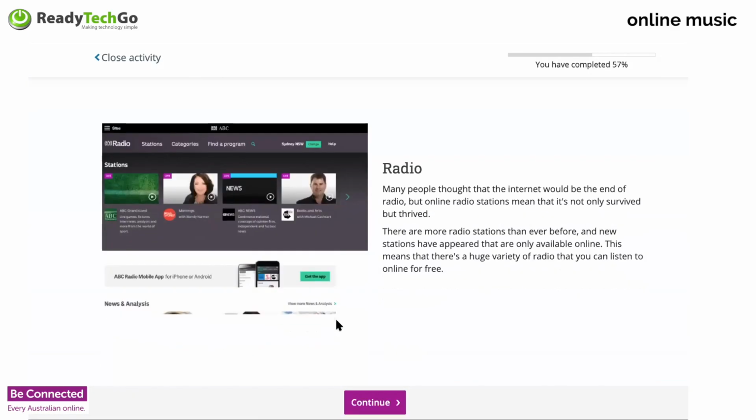So there's lots of options for radio. We covered a little bit about radio with the ABC Radio app, the ABC Listen app. But there's lots of different options for listening to radio on your computer. The ABC site's there. I love TuneIn Radio, and we're going to look at TuneIn Radio today as well. Pretty amazing little app and website as well, which lets you listen to radio stations from all around the world.